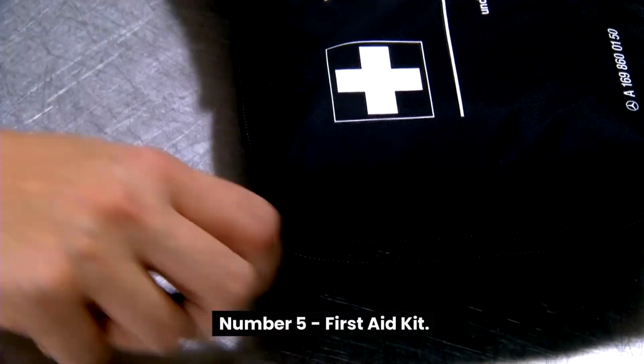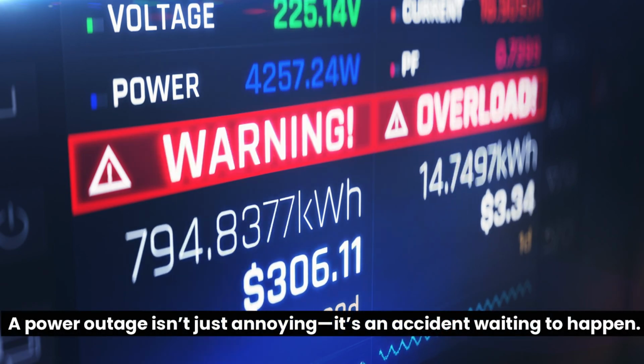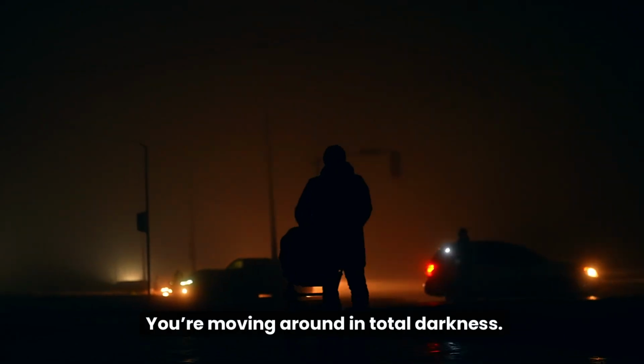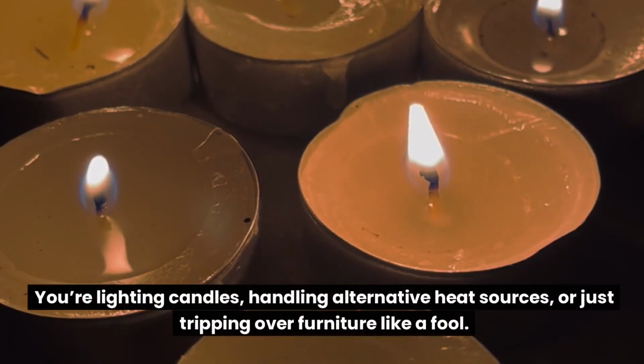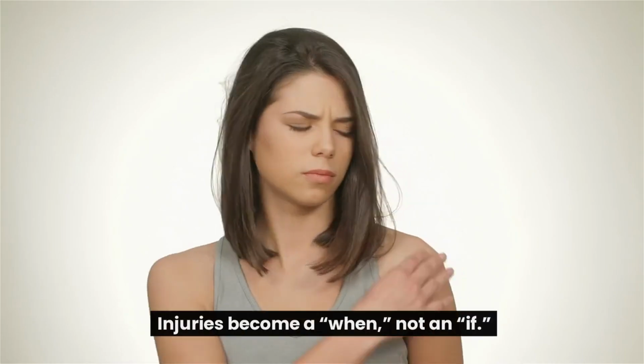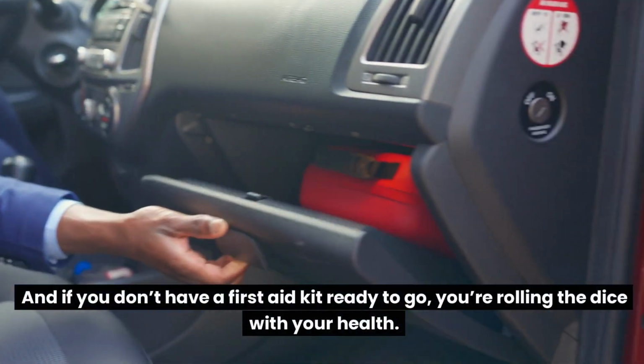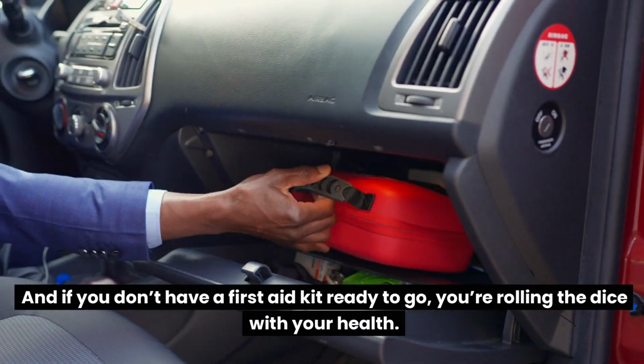Number 5. First aid kit. A power outage isn't just annoying, it's an accident waiting to happen. You're moving around in total darkness, you're lighting candles, handling alternative heat sources, or just tripping over furniture like a fool. Injuries become a when, not an if. And if you don't have a first aid kit ready to go, you're rolling the dice with your health.